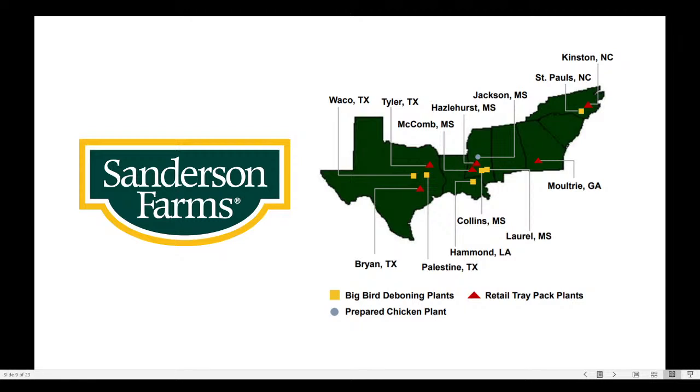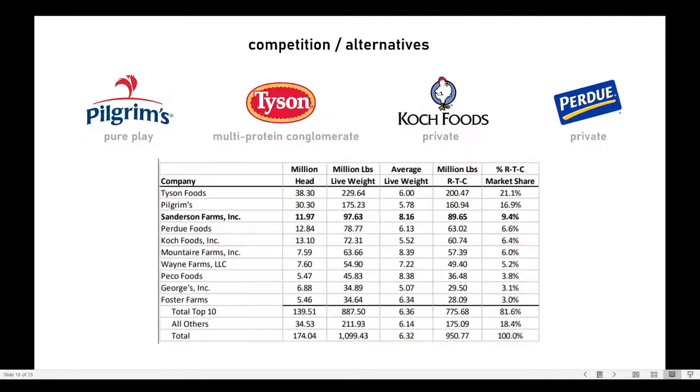Sanderson Farms subsequently released an update to investors saying that the chickens were fine. They had lost about 1% of their annual chicken yield, which is really not too bad. Just in terms of the competition, so again, they're the third biggest, so it's worth noting that they are among the big chicken producers. They make the biggest size chickens, weighing an average of 8 pounds, which is, I think, about 4 kilos or so, 3.75 kilos.